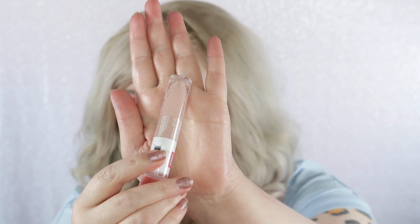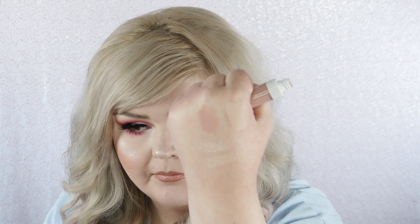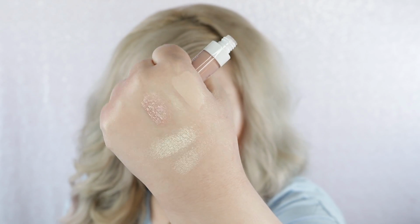I grabbed one of the new Mega Last Liquid Catsuits in the High Shine. This is one of the fairest lipsticks I think I've ever seen, like at the drugstore. So I was really excited because I love a really pale nude, as I am very fair, so I thought I would check this one out. I hope it's super pigmented. I haven't watched any videos on these yet. Ooh, this is a pretty shade. I feel like it's going to be more like a pigmented gloss. This is so up my alley, you guys.